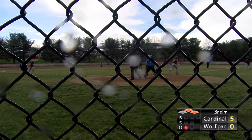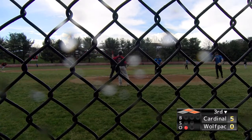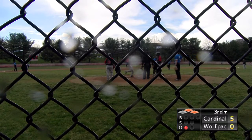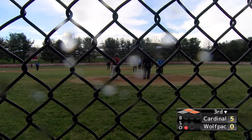D'Angeli smacks that one into right field. Right fielder falls early trying to get it. 1 run is going to score. It's 10-0. Here comes Elliott home. D'Angeli makes it to second. Elliott scores, and it's 11-0. So just like in Game 1, Catonsville's opened up an 11-0 score over Westmoreland.